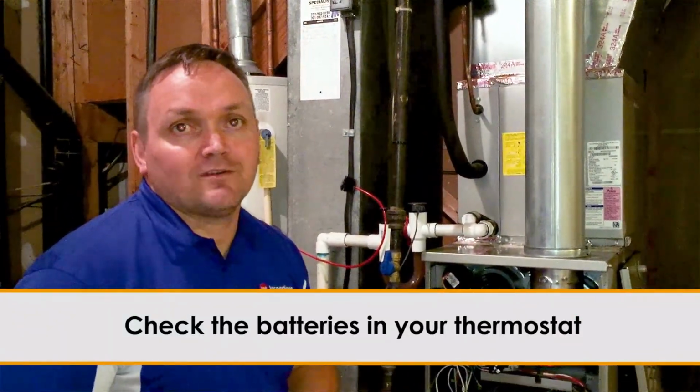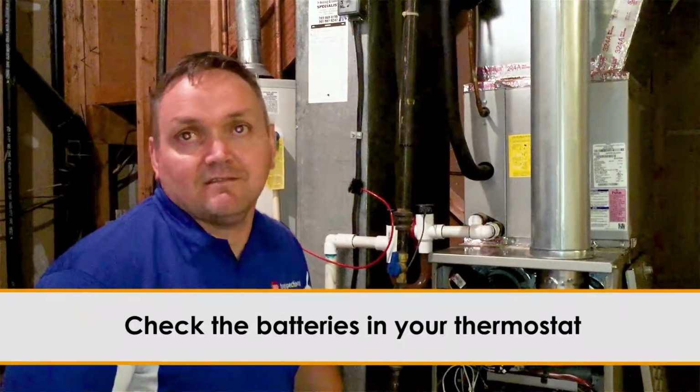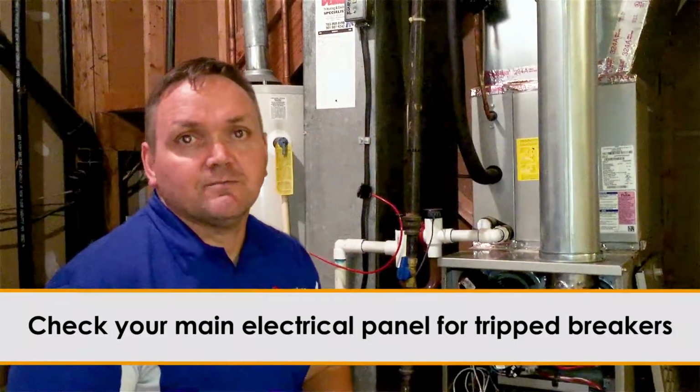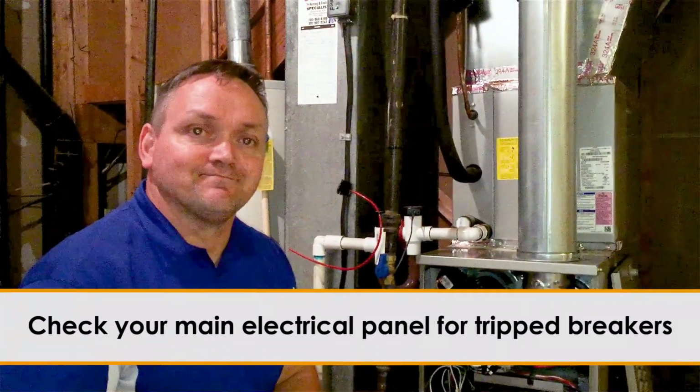It's kind of important because that's what controls the whole system. Sometimes the batteries go dead and all it needs is new batteries. And last but not least, check inside your main electrical panel. Just make sure that there's no tripped breakers for any component.